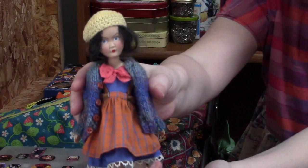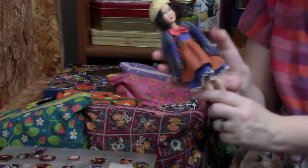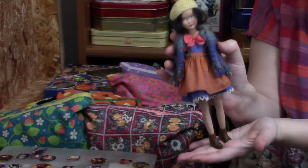You know, dress your dolls for the life you want. I want a life where it's not 94 degrees outside and they can dress like this.